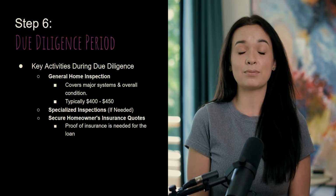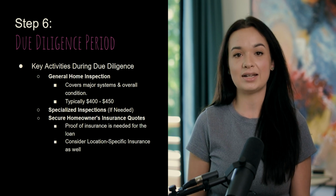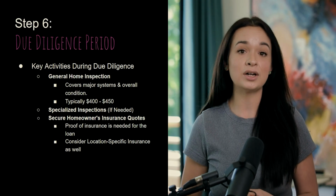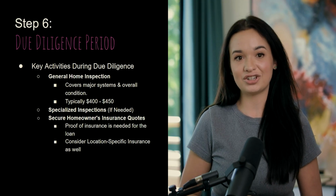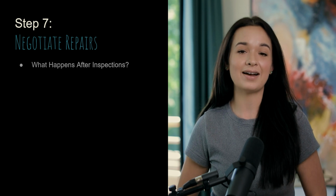Keep in mind that some properties might also require additional types of insurance depending on their location, such as flood insurance, especially if it's in a designated flood zone, fire insurance, particularly in areas prone to wildfires, or even hurricane or earthquake insurance. At the end of your due diligence period, you'll need to carefully review your inspection reports and determine how you want to proceed. This decision point leads us directly into step 7, which is potentially negotiating repairs based on the findings of your inspection.